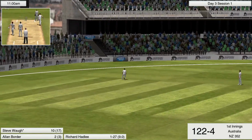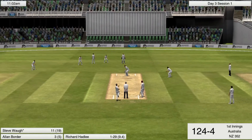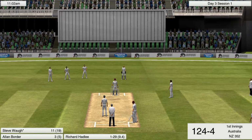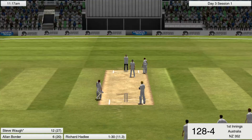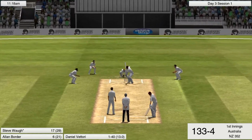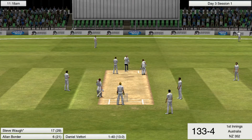Slightly overpitched and Australia are away this morning with a single. Oh, and that one came back in. Some early movement for Hadlee. Beautifully played by Steve Waugh. He's clipped that away off his toes, and that's the first boundary of the day. Steve Waugh really waited for that one and punched it down the ground for 4.